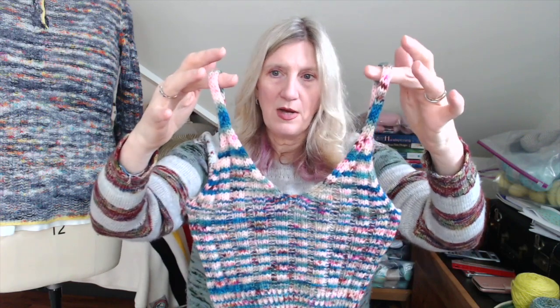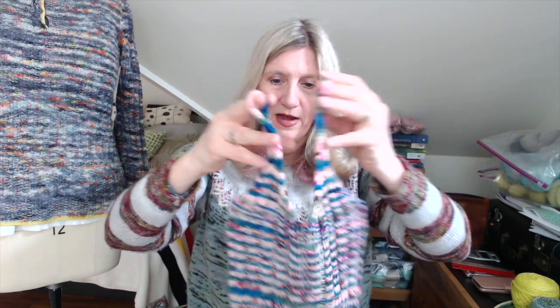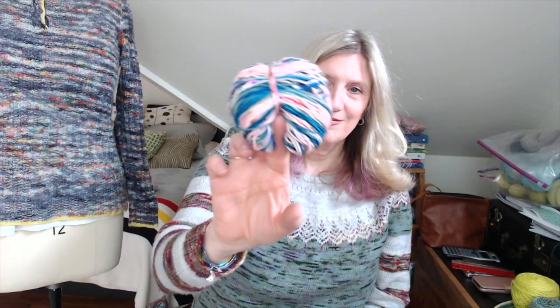It actually seems to me substantially bigger than the extra small, but maybe that's the way it is. So again, I'm not positive that I've got the sizing right for the recipient, so I do have more of this yarn. I've got more of it right here. This was a 50-gram skein. This was part of my Christmas Advent yarns.